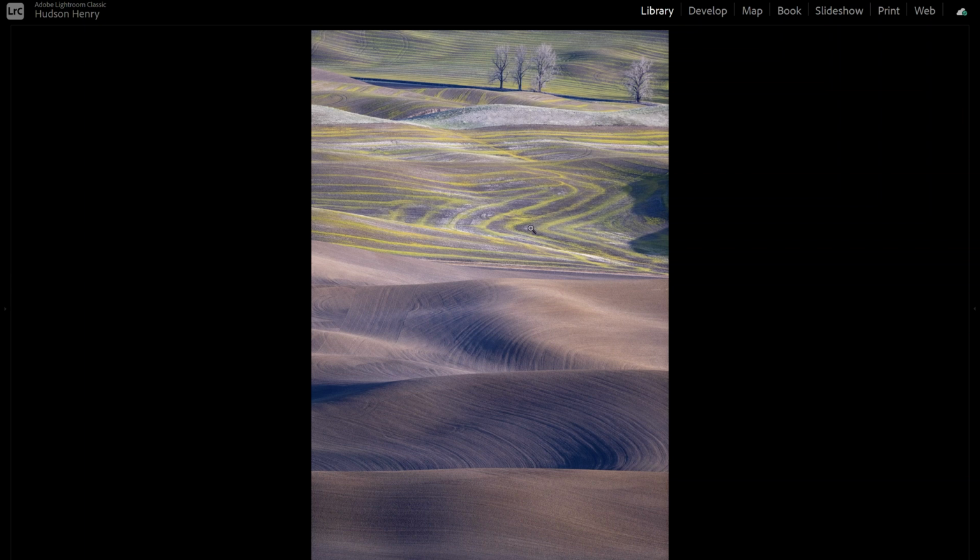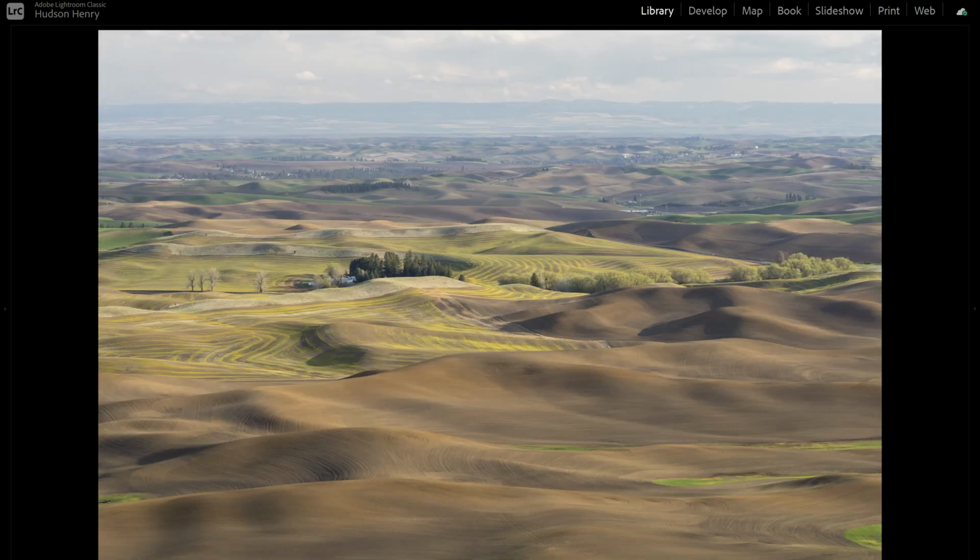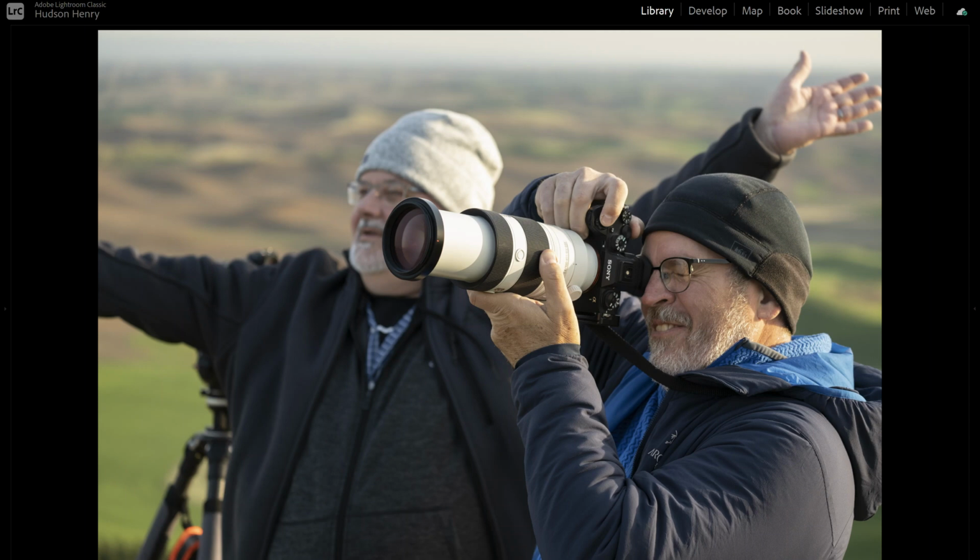I loved the stripes of the new seedlings coming up before they've filled in the rows. Here we got Carl out working with his 100 to 400, and he's got that lightweight tripod I love so much. This is a view that Rick took that just shows the browns blending with the greens, blending with the yellows, and you get a feeling for that haze. The further out the subject is, the more you're dealing with atmospheric haze.